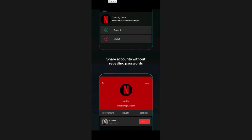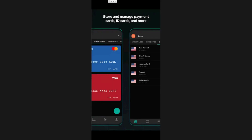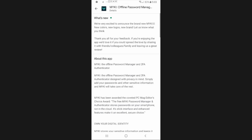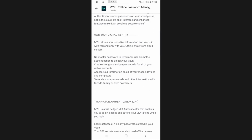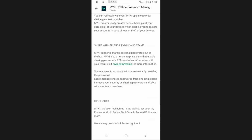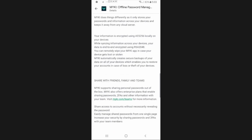But if you want it to be offline completely, you can share the information from here. You can store and manage payment cards and ID cards and things like that. And it's got a really neat setup here. It's completely offline. It does have two-factor authentication built into it. And as far as a solution that is protecting your privacy, this would probably be the best one to go with if you're okay with something that is really single device specific.